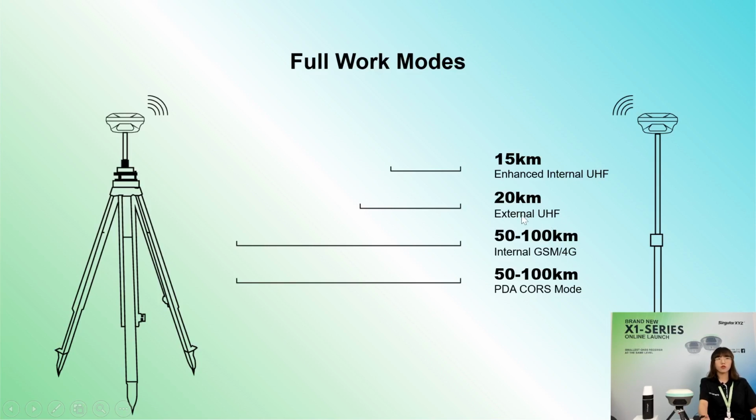And our X1 also supports 2 radio modules. You can choose to enhance the working range with the enhanced radio. It can support up to 15 kilometers. Or if you want to use it compatibly with other brands of receivers, you can select the normal radio mode. So this is about the work mode.